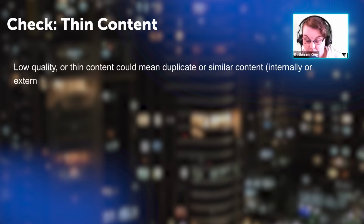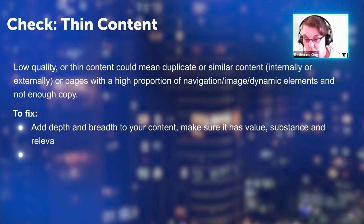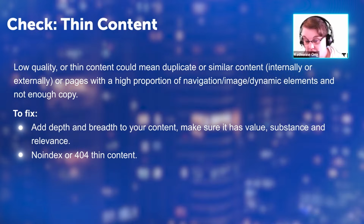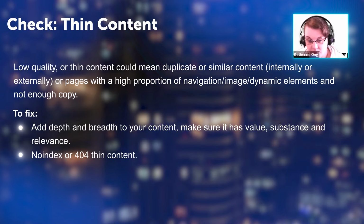All right, let's talk about content issues. Thin content is one of the penalties. This is from the Panda algorithm, which is forever ago, looking at thin, low quality, duplicate, similar content. All of that is low quality stuff, and if there's a high proportion of it, your site does not do well ranking. So if you notice it in the audit, you want to fix it. You either need to fix the content and create deeper content that deserves to rank based on what's currently ranking, or you can noindex or 404 the thin content, or you could do a 410, which is a gone status.